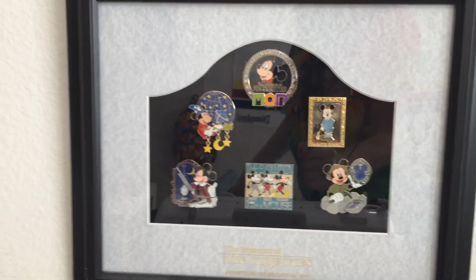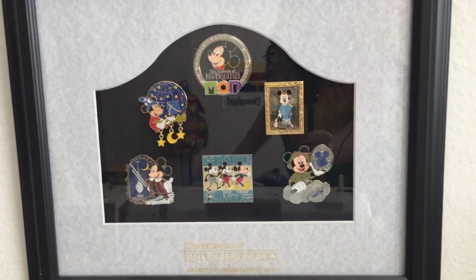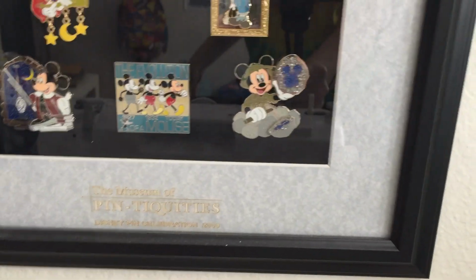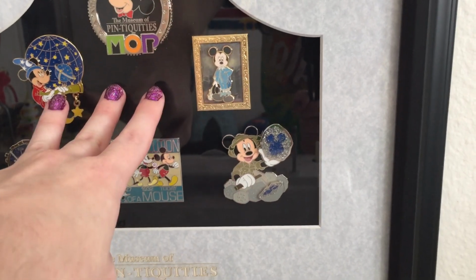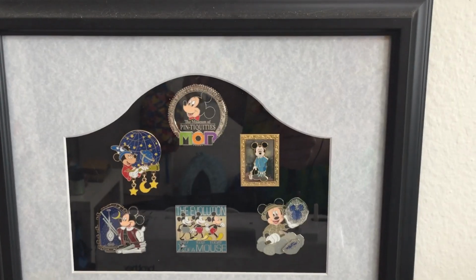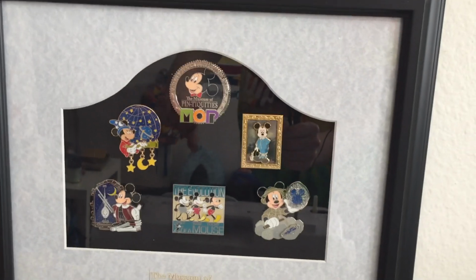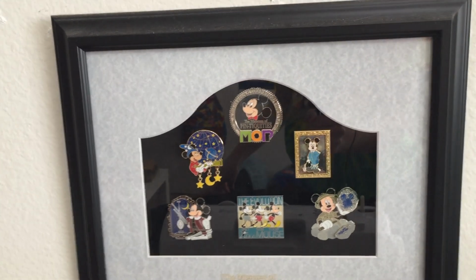Right over the center of my desk, I have my LE75 framed set from the Museum of Pintiquities pin. I've shown this countless times in videos, mainly because it has the Mickey Mouse holding a geode pin. So it's just like the most perfect thing possible for me. I would really like to find another one of those Mickey pins that I can wear for my PhD defense this spring, but otherwise I might have to crack open this frame set and take it out. But I've had this one for quite a long time.